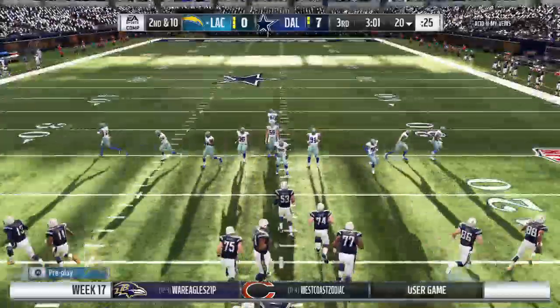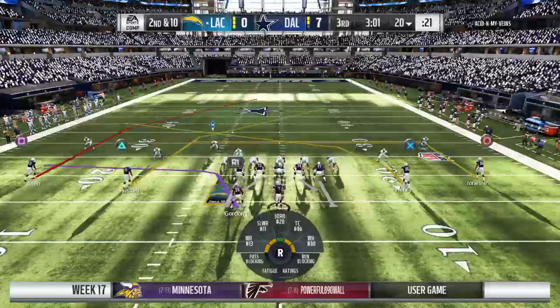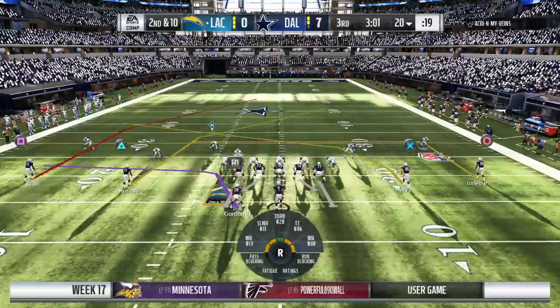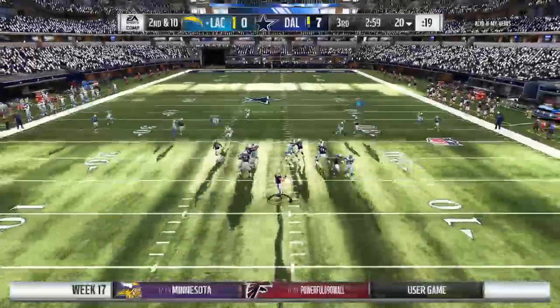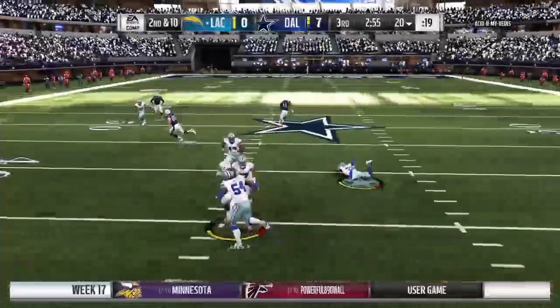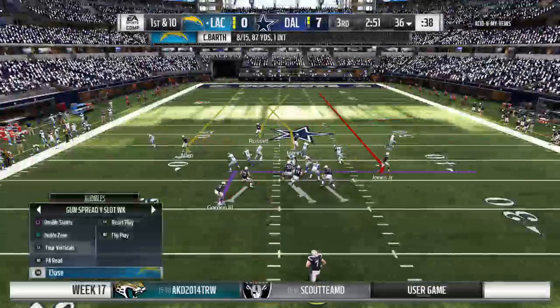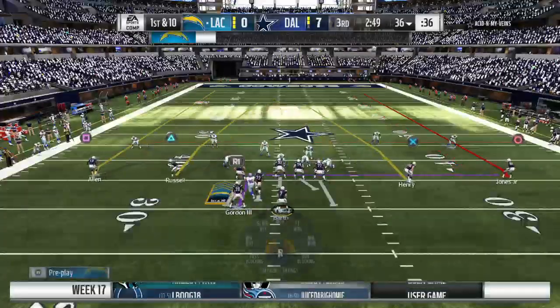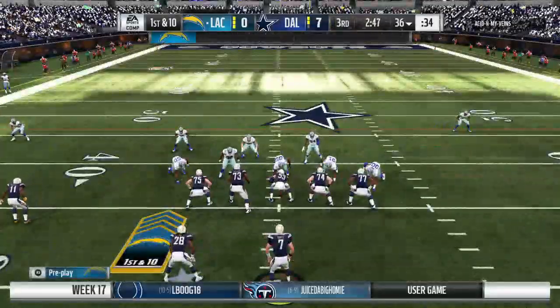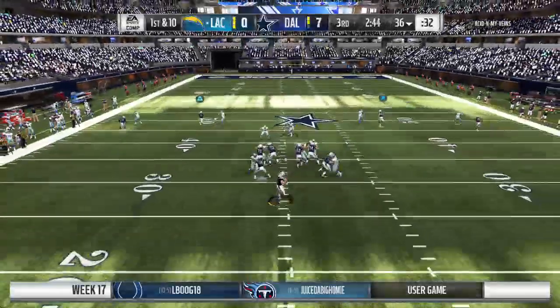After the incompletion, here's 2nd and 10 from the 20. Back to throw now on 2nd and 10. Completing it here, Marvin Jones. Catch number 40 for him on the year. It's a first down. I think it all came together there. In-breaking route. Drove it with excellent pace. Money throw right there to move the sticks.